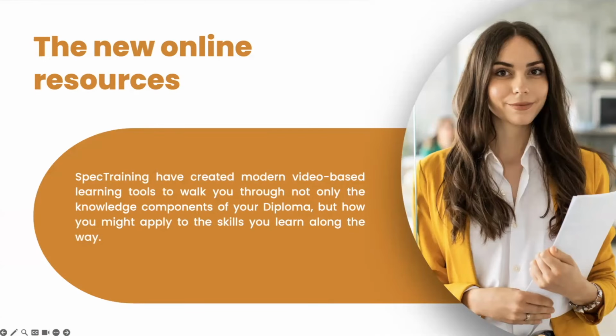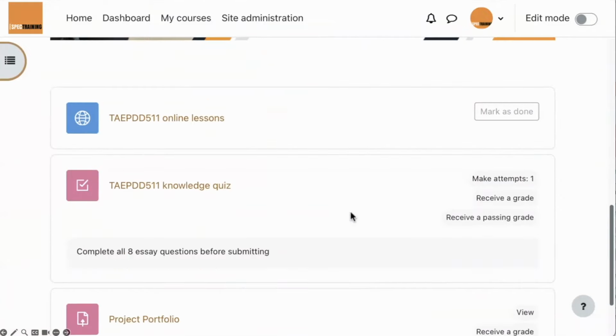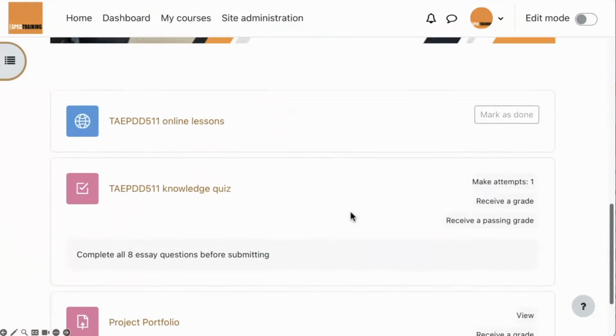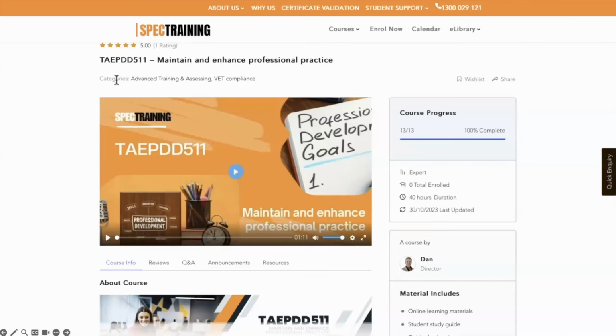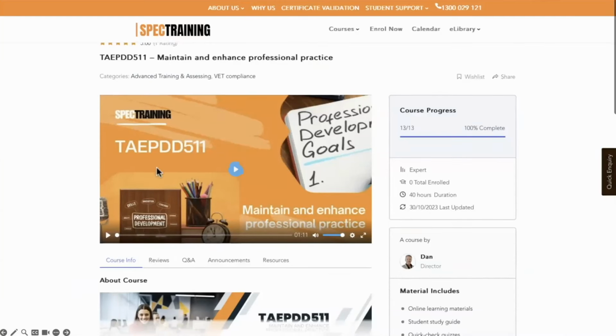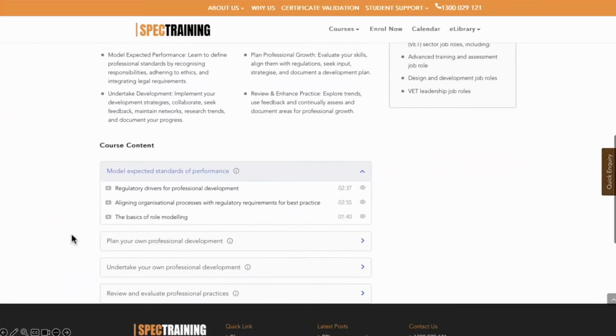Very proud of these. The new online resources, SpecTraining have created modern video-based learning tools to walk you through not only the knowledge components of your diploma, but how you might apply these skills that you learn along the way. So here's a quick look at the learning management system. The online learning platform includes the Moodle LMS. This is one of the world's most trusted platforms for online study and brings a very intuitive layout to your learning content and assessments.